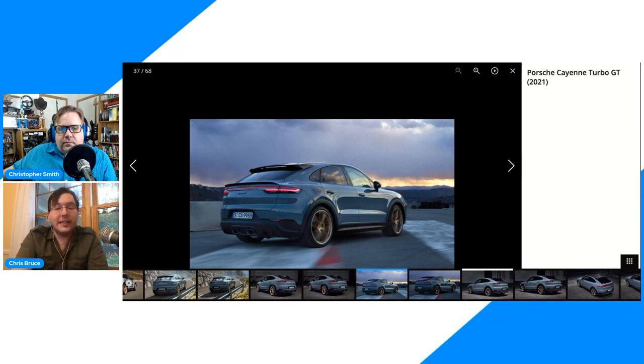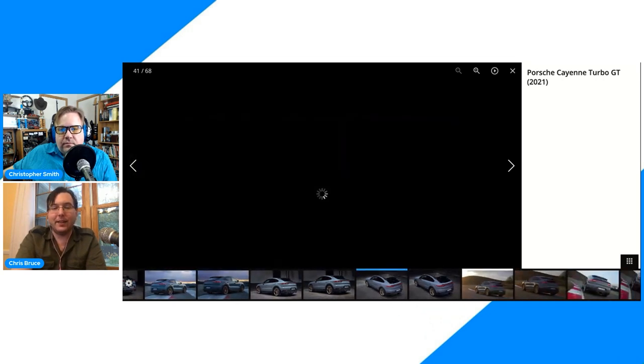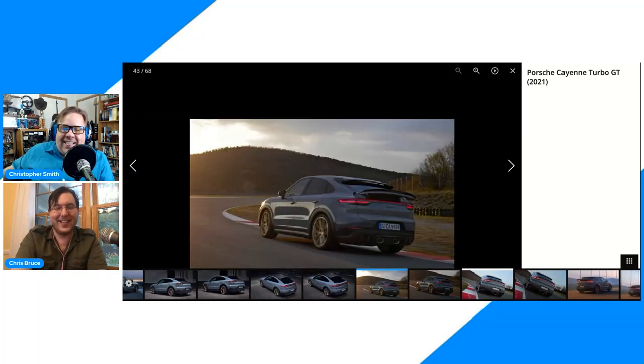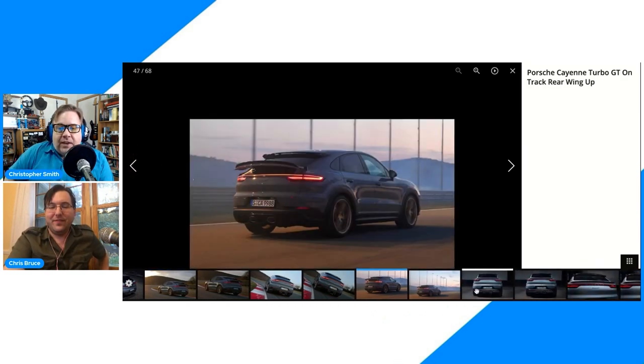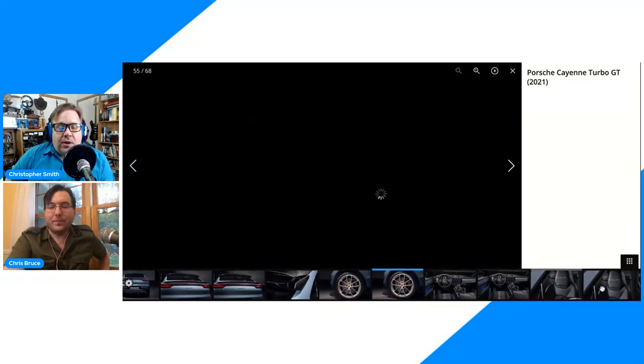And for better or worse, this is very understated. I can see some people wanting that understated look, and I can see other people looking at this and being like, well, no one can tell I spent $200,000 on this. It looks like a Cayenne Turbo, Turbo Coupe. You're right. It's certainly two different approaches. I mean, if I have a nice car, I guess I would want people to know just how nice it is. I don't know what kind of a person that makes me.